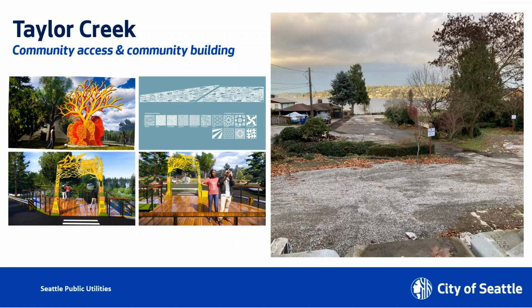With this project, SPU also has an opportunity to provide public access to the new natural area near the shoreline. We're also partnering with SDOT to make pedestrian improvements along Rainier Avenue South near Lake Ridge Playfield. Finally, we are working to increase community participation in the planning of the project and to create community partnerships for ongoing stewardship.